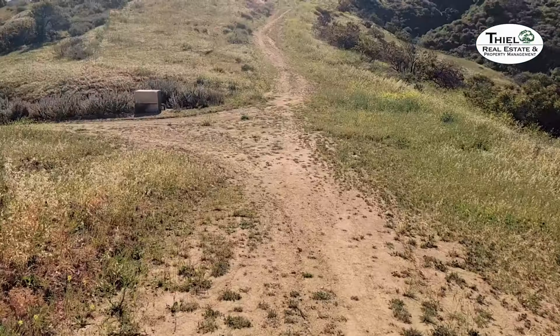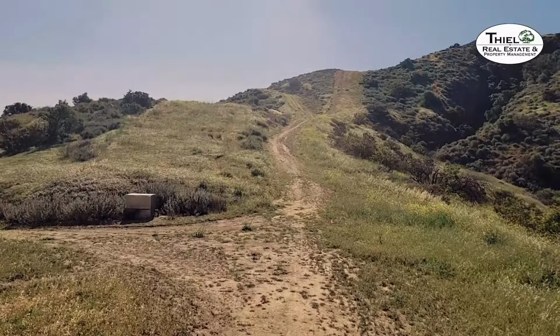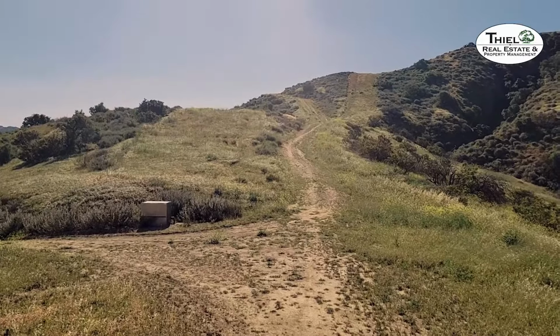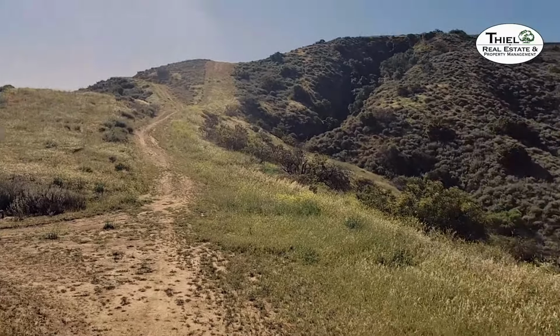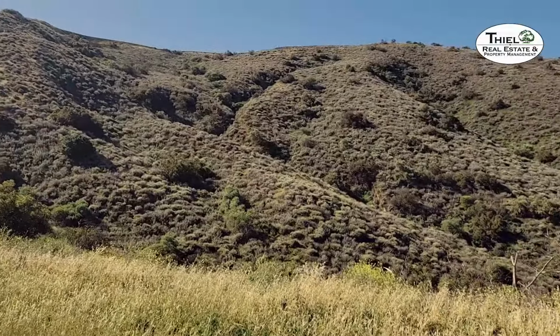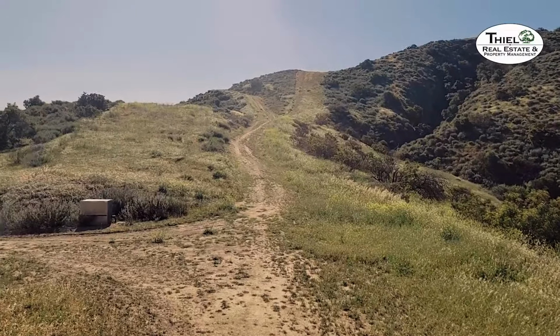So I'm headed back down the hill, and down here where we took a right, if you take a left, it goes on up the hill, and you can go all up into the Santa Susana Mountains. The trails just go on for miles and miles. But if you do come up here, make sure you keep track of which turns you're taking, because there are no markers out here to show you how to get back if you forget how you got here.